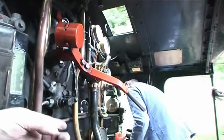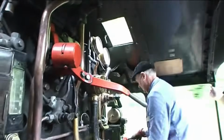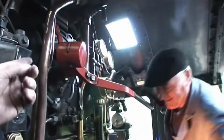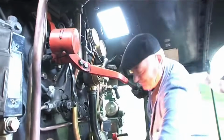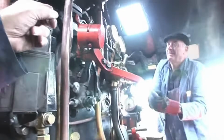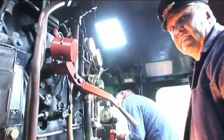He's got to pull this one up because she can't open it. Now he'll drop it back. Now then. Hear the difference in the beat? More severe, isn't it? Yeah. Right, Frank. Drop it back down, you want. Yeah, he's gone back into first valve again. You see the difference?